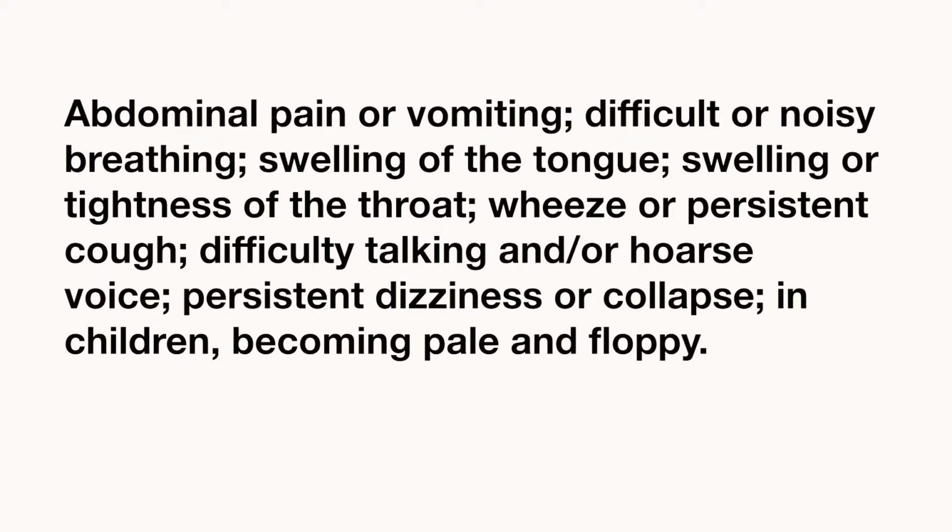Anaphylaxis following a bee sting is considered to be present when any one of the following occur. Abdominal pain or vomiting, difficult or noisy breathing, swelling of the tongue, swelling or tightness in the throat, a wheeze or a persistent cough, difficulty talking and/or a hoarse voice, persistent dizziness or collapse, and children can become pale and floppy. Whilst a mild to moderate allergic reaction may include persistent or spreading redness, swelling and itching over several days, an anaphylactic reaction is more likely to occur within seconds to minutes after exposure and involves far more severe symptoms. A mild to moderate allergic reaction may progress to anaphylaxis.